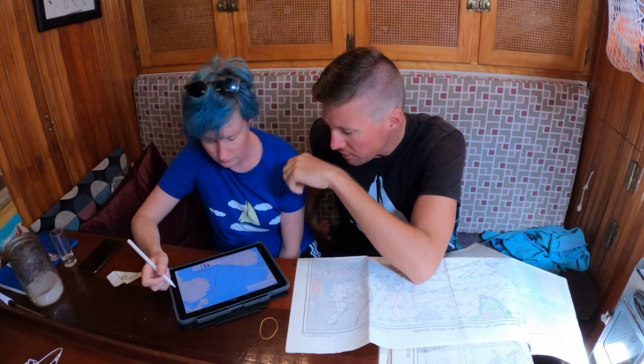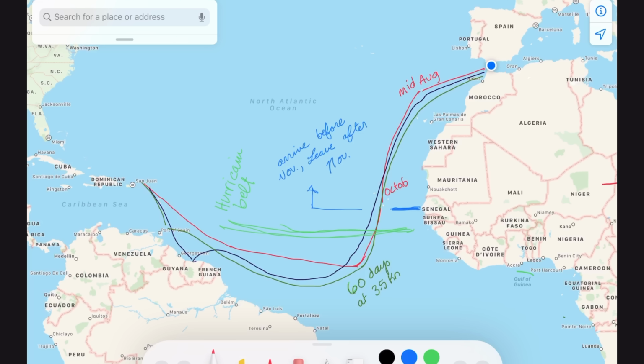The problem is there's hurricanes before. If we get to Cape Verde and for whatever reason keep going, the hurricanes don't go all the way down to the equator, so we can simply sail across the Atlantic below the hurricanes. So we need to be below this point. Yeah, so we need to stay below that line to get across.